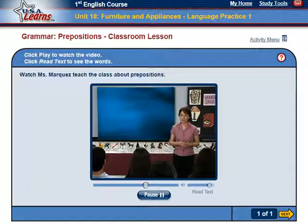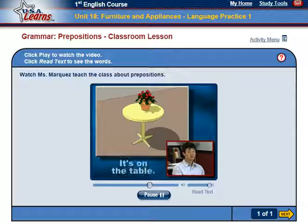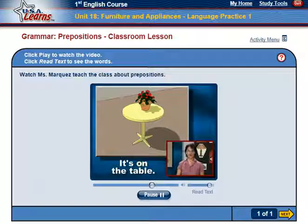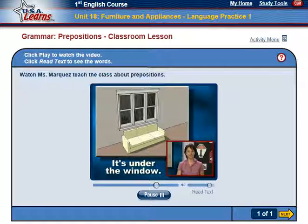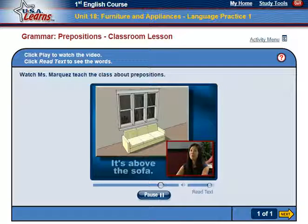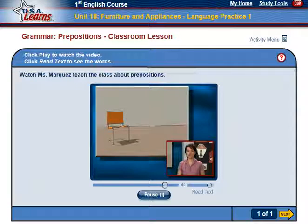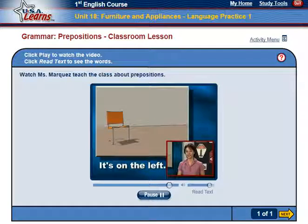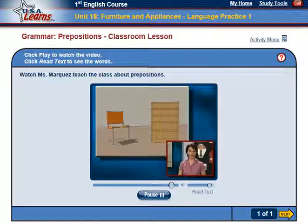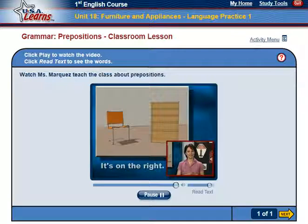Now let's practice using the prepositions. Shinjun, where's the plant? It's on the table. Yes. Yingli, where's the sofa? It's under the window. Very good. And where's the window, Lin? It's above the sofa. Good job. Is the chair on the right or on the left, Elena? It's on the left. Good. Celia, is the bookcase on the right or on the left? It's on the right. Excellent job, everyone.